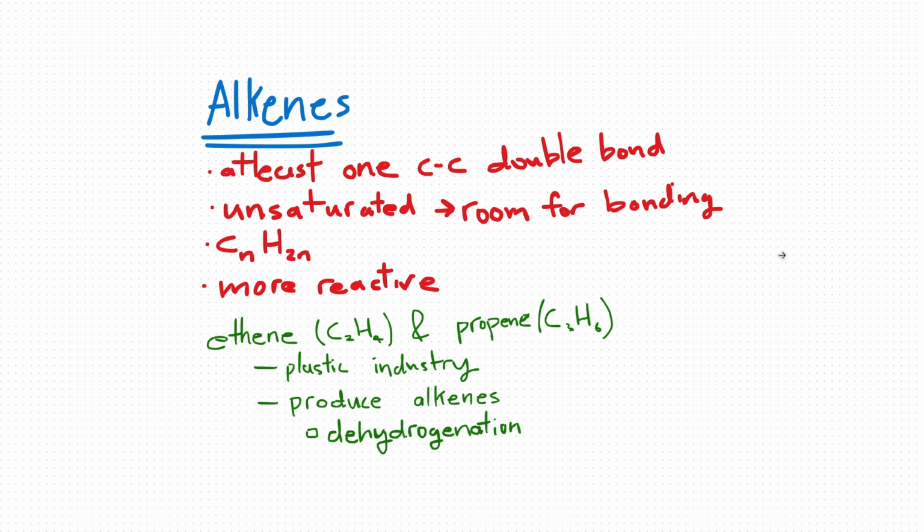Alkenes are not usually used for energy production, but they play a huge role in the plastic industry. For example, ethene and propene are key building blocks for making polyethylene and polypropylene, which are used in everything from packaging to construction materials. Alkenes can sometimes be produced from alkanes through dehydrogenation, and reversibly, alkanes can be created from alkenes through hydrogenation, and from the cracking of large alkanes.